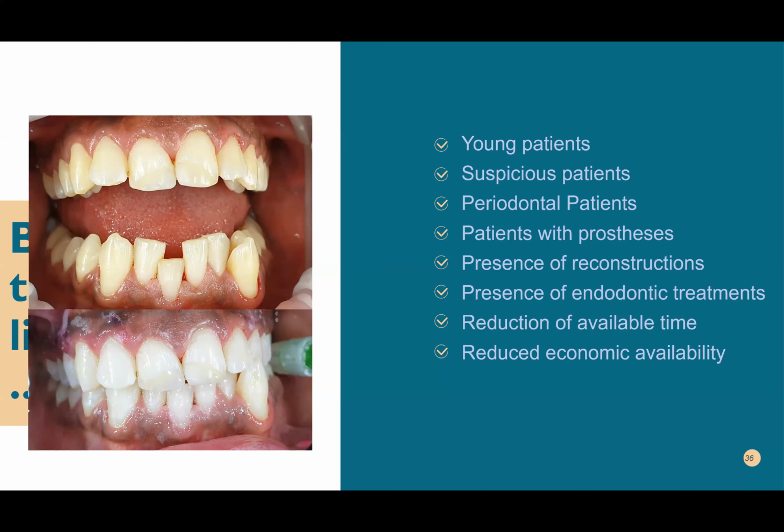And if you are happy, we can change after the composite for the same color. And the patient is really happy. We have some photos of the end of the treatment that I didn't put here, but you can see it on my Instagram with the results after the composite.